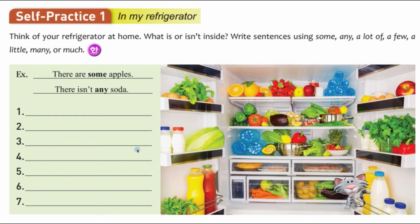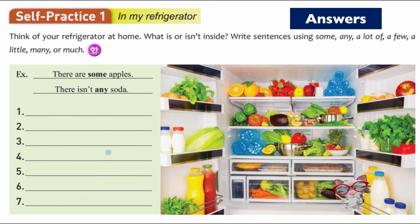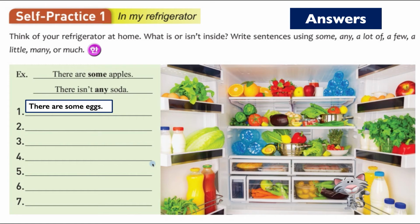So what can we see? Let's give you some answers. For example, there are some eggs. Over here we can see 3 eggs. There are eggs on the left. Oh, more eggs on the left. Good. Very interesting fridge. There is some milk. Actually, there is lots of milk. But there is some milk.